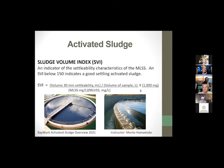Yeah, there's a mistake in this slide on the equation. It says MLSS times your MLVSS, and that's not correct. You're going to use one or the other, whichever one you choose to use. You're going to use the MLSS or you're going to use the MLVSS.